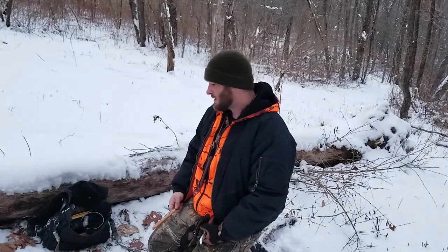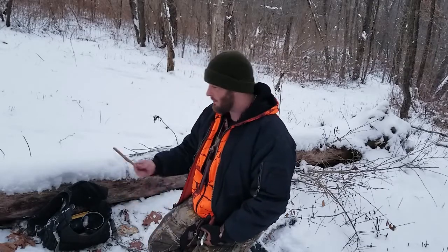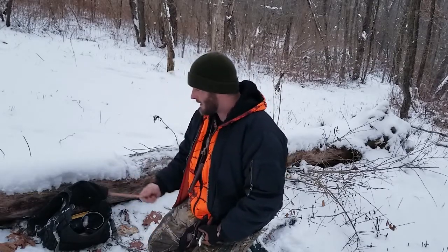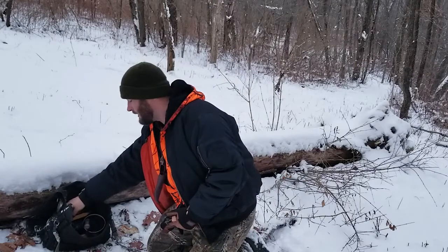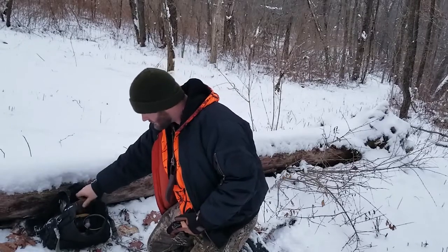All right. So within this bag, I have things like char cloth. I have some stormproof matches. I have a ferro rod. I have a backup lighter. I have dry kindling. I have some horseshoe fungus in case my lighter's not working. I have some dry tinder, and I got lots of fat wood.